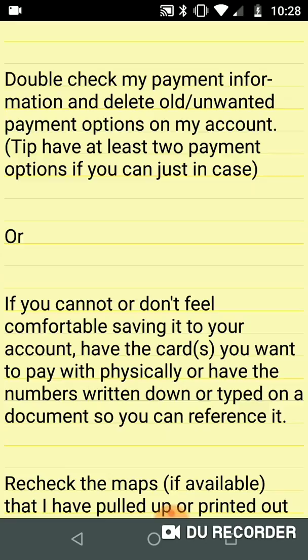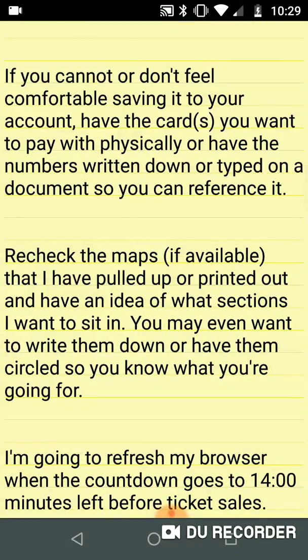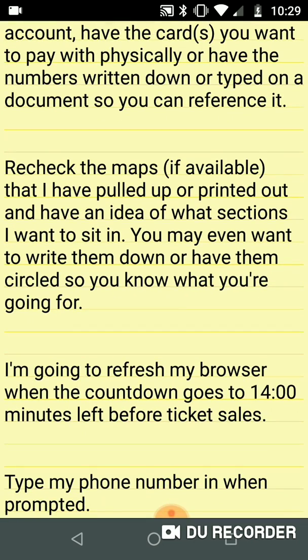Also, have two payment options just in case. In a previous video, I talked about how it wouldn't let me use one card for some reason. Luckily, I had another card on me that I could use. You just want to be safe. If you don't feel comfortable saving your information, which I highly recommend, you can just have your cards with you physically or have the numbers written down: the number on the front, the security code, and the expiration date. Make sure you have everything there so you can reference it.